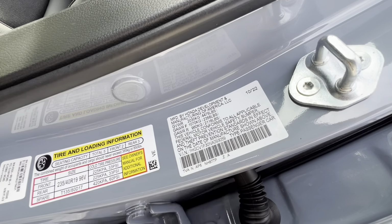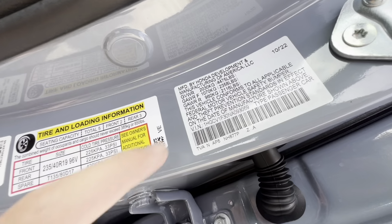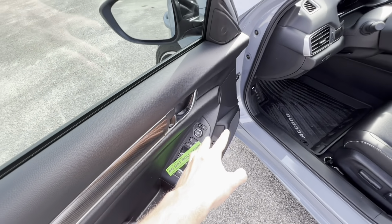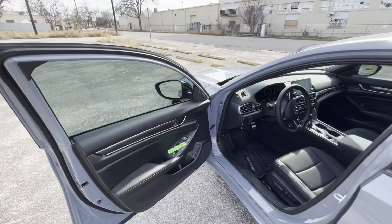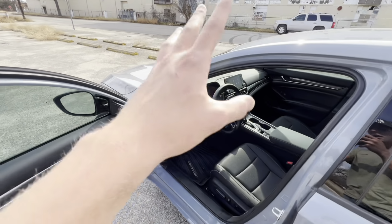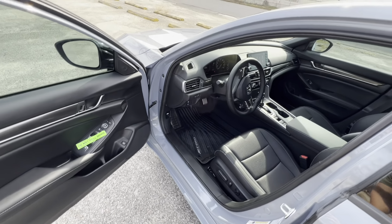Assembled in America. I like that. It's good. There's a VIN so you can steal this car. Yep, it's good. You got everything. Still can't roll down the windows for a few more days because it's tinted. But we're just going to start putting some miles on this Honda. And you know, it's a Honda. You don't got to worry about nothing.